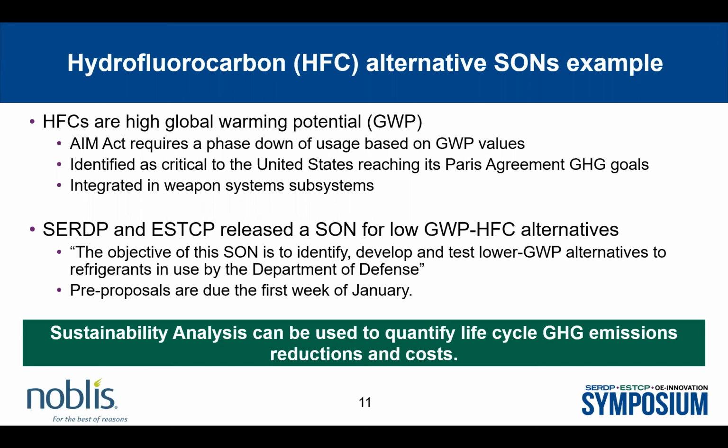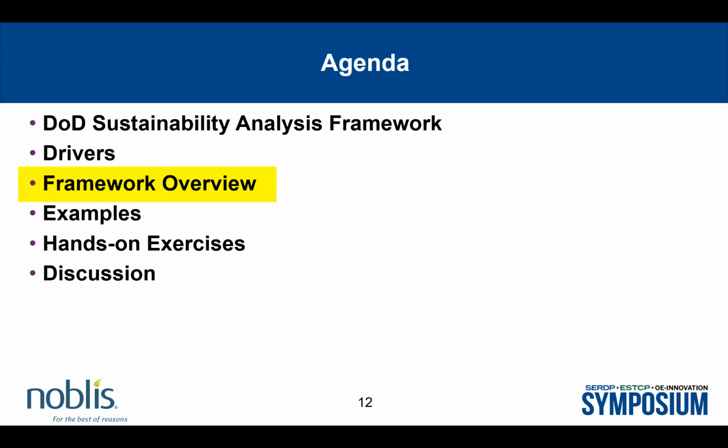The problem is these HFCs are integrated into weapon system subsystems. And so therefore SERDP and ESTCP have released a statement of need to try to address this. And the sustainability analysis, for example, could be used here, quantify life cycle greenhouse gas emissions reductions and associated costs in accordance with the guidance we were just talking about.